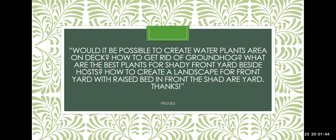What else we have? How to create a landscape for a front yard with a raised bed in the front shade area. Raised beds are easy. All you have to do is build them and fill them with proper soil. The key is to make them look good in the front yard. And this is personal opinion, putting a planter box in the front yard made out of a material that doesn't match your home doesn't look very good. I'm not usually a person that says something looks bad. If you like your yard and you like your flowers, then more power to you.